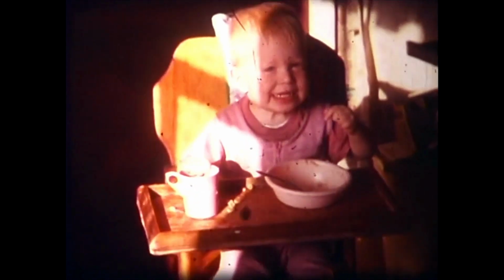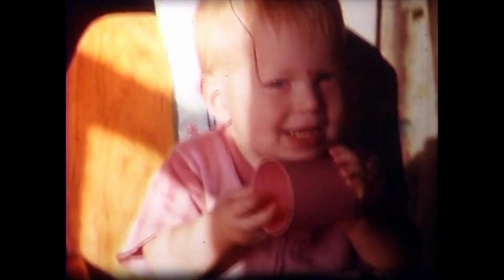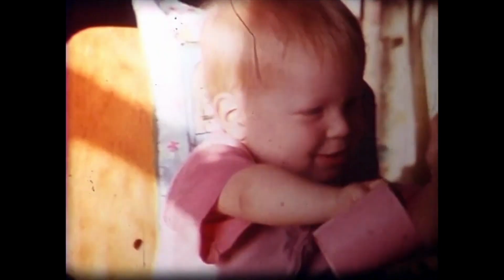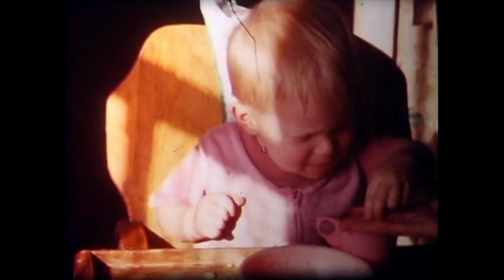Sean in his high chair in our kitchen. One of my favorite shots of Sean is right there, where he grits his teeth and just shakes his whole face and body.